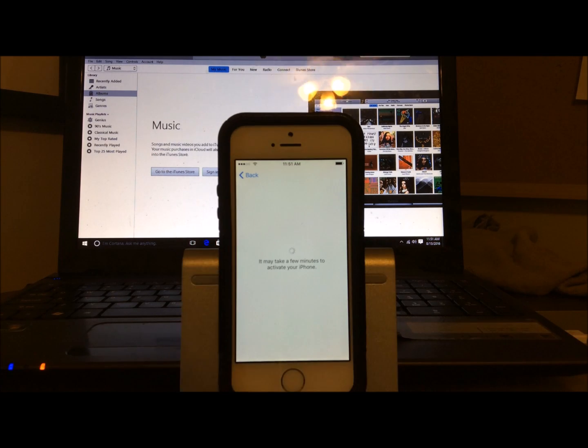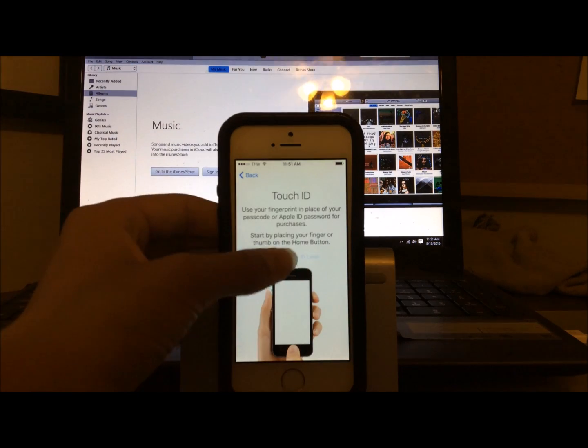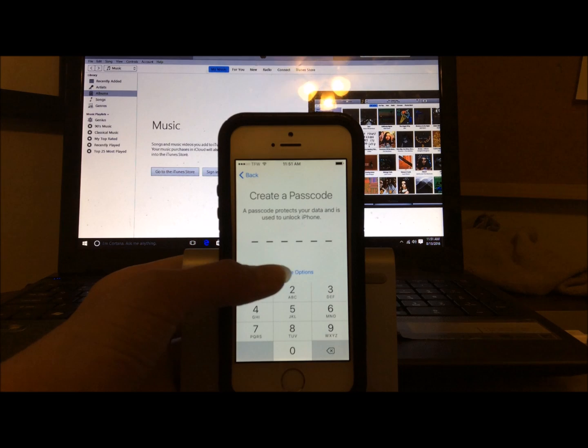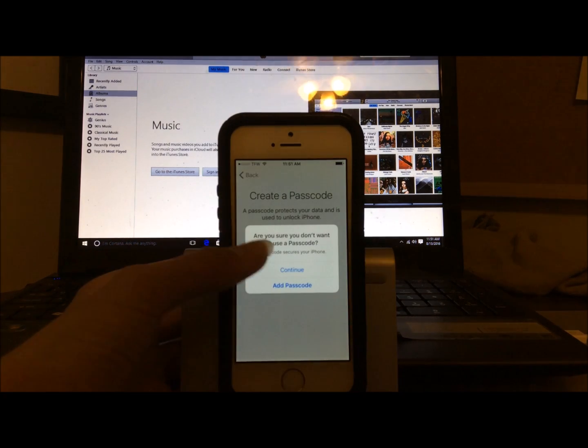And so we're going to try to re-jailbreak from the device after a reset. It doesn't take long at all, because as we know, an iPhone restore using the computer can definitely take a little while. We're going to set up Touch ID a little later. We're not going to use the passcode. We don't really need it, and the jailbreak requires you to not have a passcode.